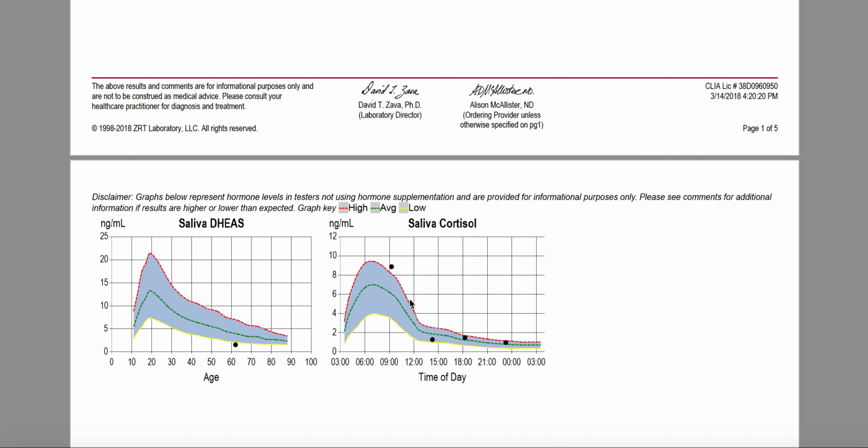And here is her salivary cortisol. Even though her cortisol did not show high here, she did it at 9 a.m. The normal diurnal rhythm of cortisol, this is a little high for 9 a.m. It's not too high for 6 a.m. or 7 a.m., but it's a little high for 9 a.m. And then she kind of plummets down around here at 3. She's got sort of a shift to the right in her graph, but this is why it didn't show any abnormal ranges.